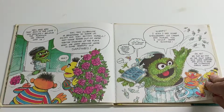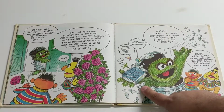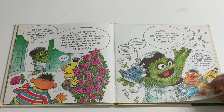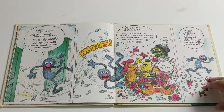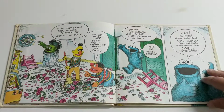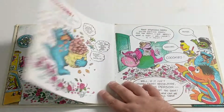Then Oscar shows up. Of course, he hates the roses. Brings sardines. Again, a very odd scent. It was really cool that they had that. Grover shows up. Slips in the sardines. You have a mess. And now you've got this bizarre cacophony of odors that he's like, well, I can fix this. As he runs off to fix something, Cookie Monster shows up, figures he's got something that can fix this.